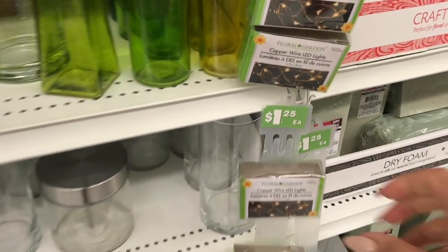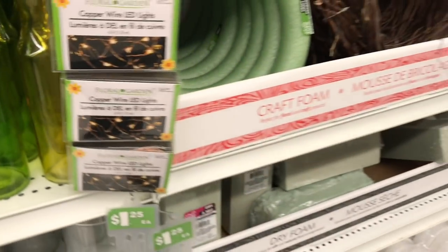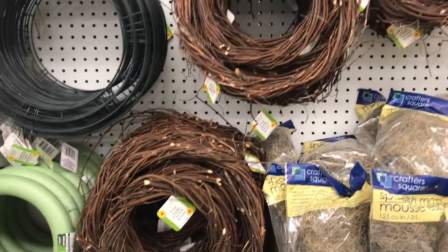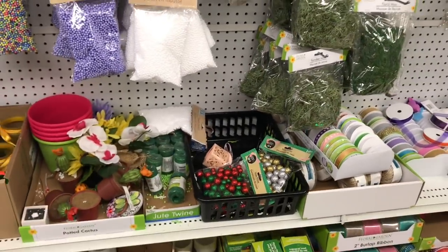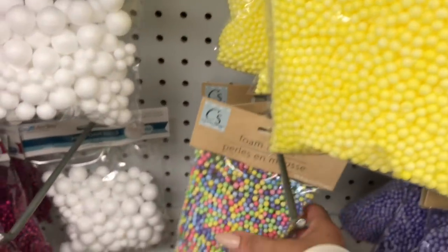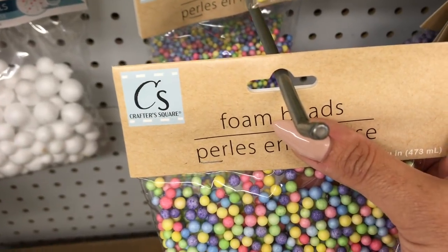Nice to actually see the copper or the LED lights, a little tiny. There's copper wire, silver wire. Different size. What are these called? Willow wreaths. Or grapevine wreaths, sorry. Here's some of the new Crafter Square packaging. It's quite pretty, the packaging.